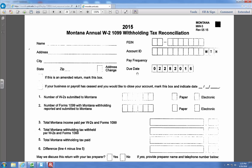And you can see up in the top right-hand corner, it says MW-3. This is your cover sheet for your W-2s. So be mindful when I ask you, how many different kinds of transmission forms do you have for W-2s? You have to tell me you have two kinds, one for the feds and one for the state. The one for the state also serves as the annual report reconciliation for SIT.